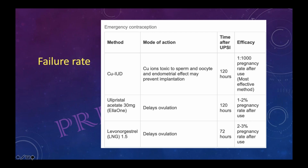Otherwise, now I am going to discuss quick start contraception. What is quick start contraception? That is when we start LNG immediately. So that is the immediate start, quick start contraception. Okay, so till now, has anyone got any question, or should I move ahead?